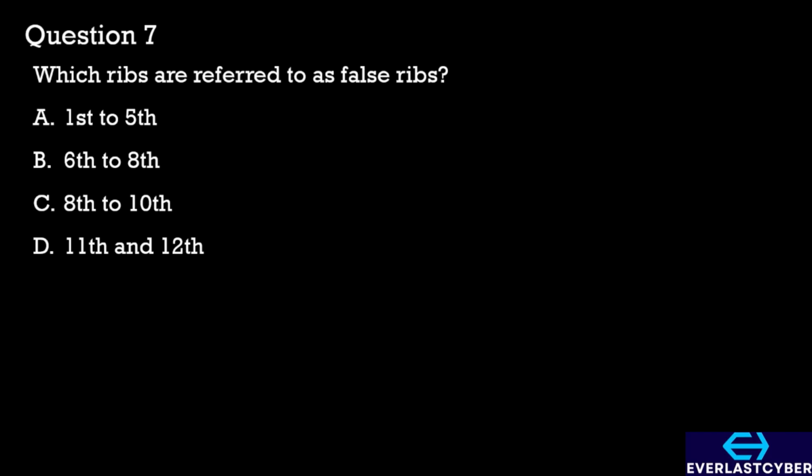Question 7. Which ribs are referred to as false ribs? Remember, we've gone through a question that asked about the true ribs, but this is a question about the false ribs. Option A, 1st to 5th. Option B, 6th to 8th. Option C, 8th to 10th. Option D, 11th to 12th.